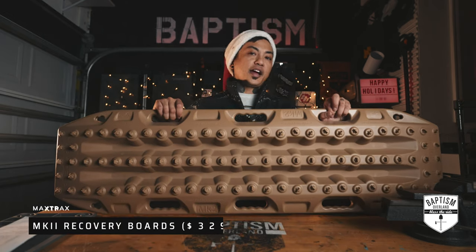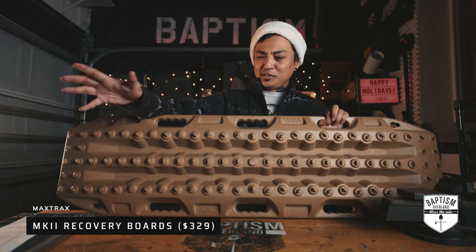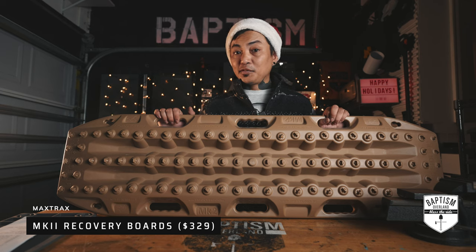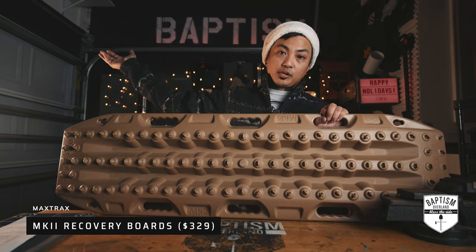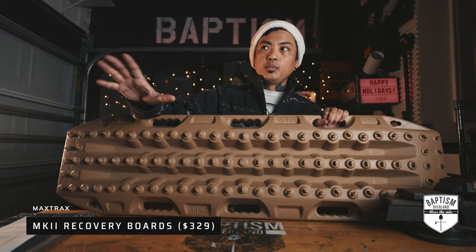The Maxtrax Mark II. I'm kind of laughing because there's that whole joke about, like, you're not an overlander unless you have Maxtrax mounted to your vehicle, right? I try not to keep this mounted on the vehicle. I actually keep it in the garage because why do I need to roll around town with it if I'm just going to McDonald's? This is your first solution that you're going to attempt when you get stuck.